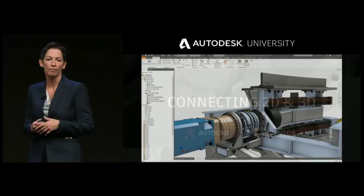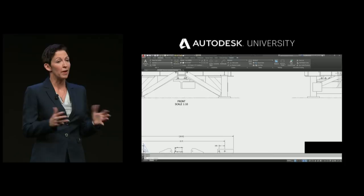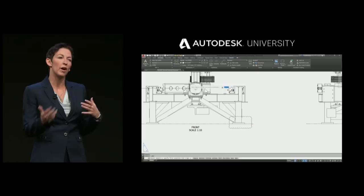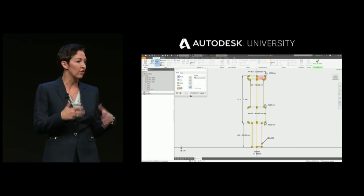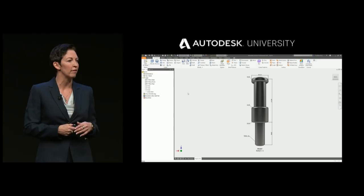Even if you are designing entirely in 3D with Inventor, your validated 3D design probably requires accurate 2D documentation. You may even need to reverse that workflow. Whether you've got a 2D drawing from a client or you want to update an older design to 3D, you can import your 2D drawings as the starting point for your 3D model. And because of the associativity between Inventor and AutoCAD, any changes to your 2D drawing will be automatically reflected in your new 3D model. It's powerful.